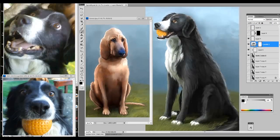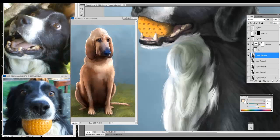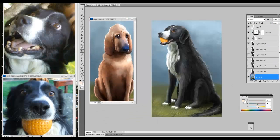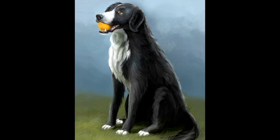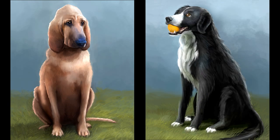But yeah, here we're just doing the last edits, trying to get the colors right and all of the grass looking good, and last adjustments on the teeth and that terrible ball. And here we go. Yeah, that's the final image right there with the ball. And then this is it, him next to Annie, side by side, so you can see how I was trying to keep the colors together.